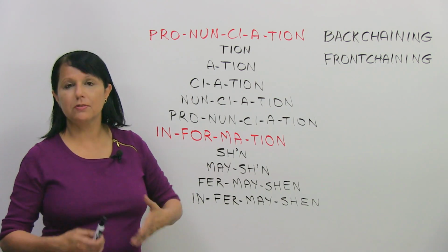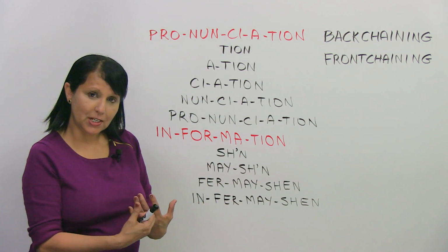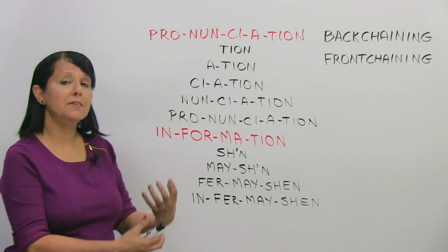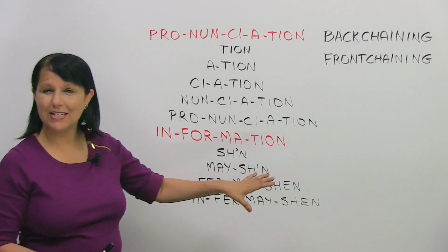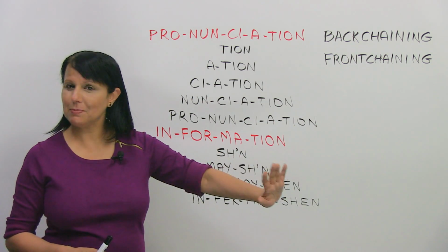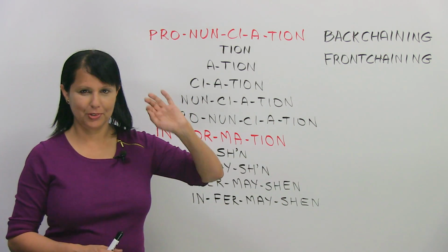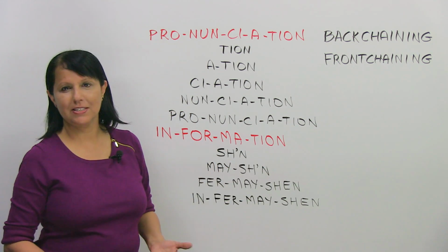Information, 4 syllables. If we front chained it, that's what you do. But let's back chain it. And this time I've written it phonetically the way it actually should be said, not the way it's spelled. Don't worry about how it's spelled. We're not teaching spelling here. We're teaching pronunciation. So how does shin actually sound?